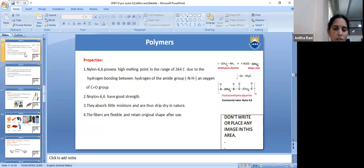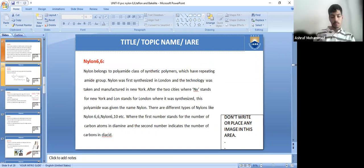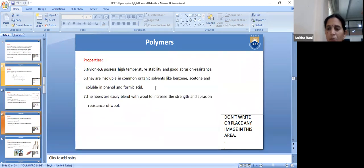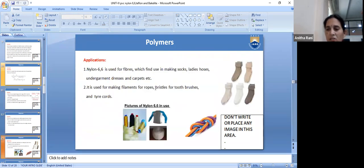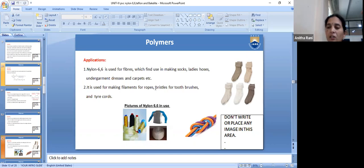Preparation you have to write. Students, this theory part is no need; I am telling you this and all, no need. You have to write only preparation, properties 7 points, and applications. PVC application is different, nylon application is different. PVC property is different, nylon property is different. Following me? Yes, ma'am. Anyway you will learn preparation, but don't confuse, you have to remember properties and applications.